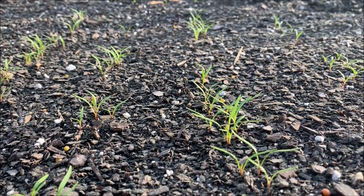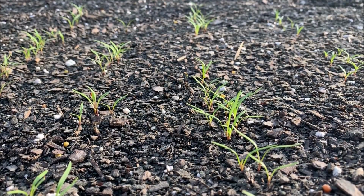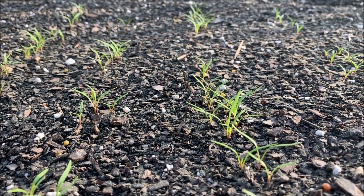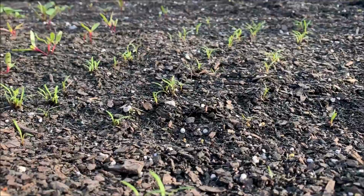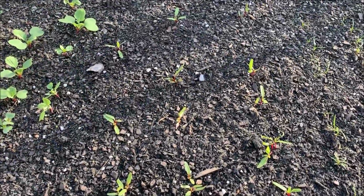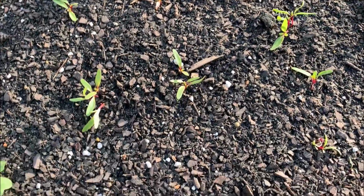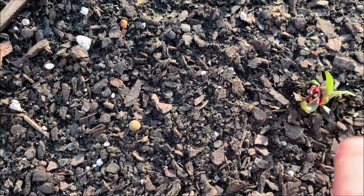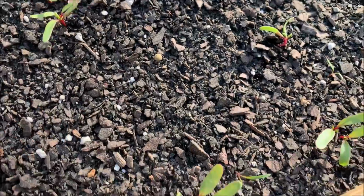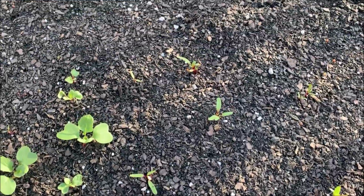If we zoom in on the carrots, you can see they're starting to get some of their real leaves, which is cool to see. These are doing really well. I'm very, very impressed with them. I'm excited to taste them. The beets are looking good. Honestly, these seeds got scattered a little kind of weird, so I'm gonna have to go in and thin some out. But I want to let them get a little bit bigger. Gosh, this little cluster is kind of pitiful. Let's just take that guy out.